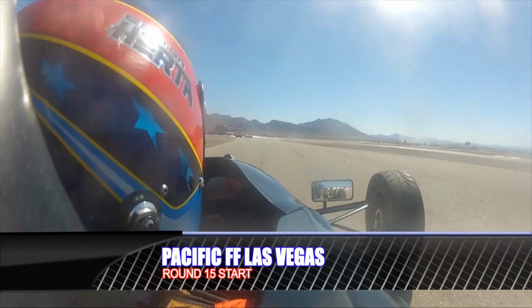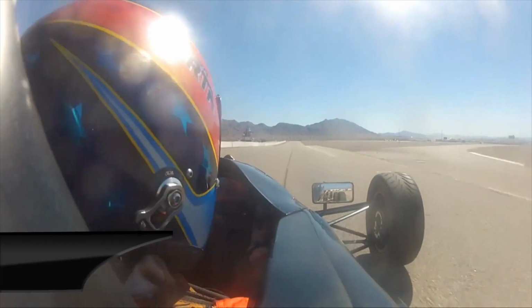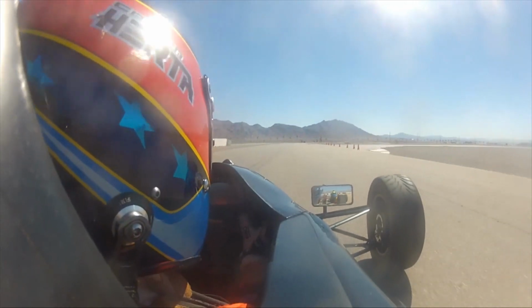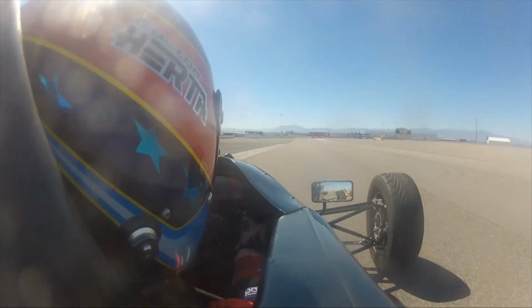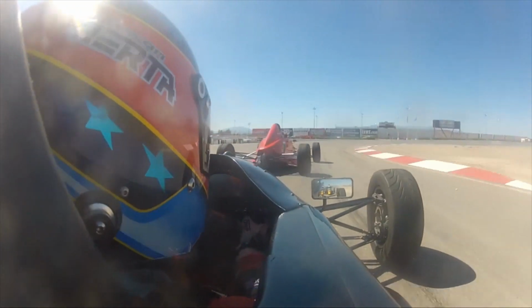So here we go for the final round of the Pacific F1600 Series, and we're on board with Herta as he keeps the lead down this long front stretch. And the question is, can he do the sweep? 3 race wins in 2 days in Las Vegas, and that would make it 10 wins in 15 races. That's an astonishing number. That's absolutely astonishing. But here goes Bickers on the outside, takes the lead right away.